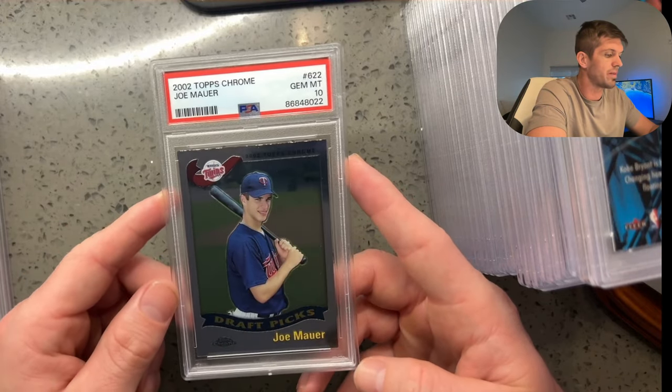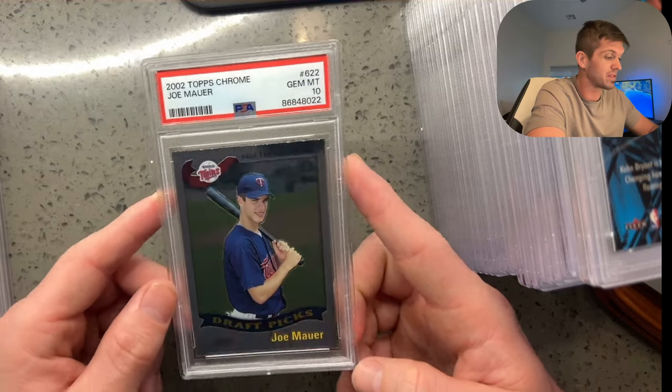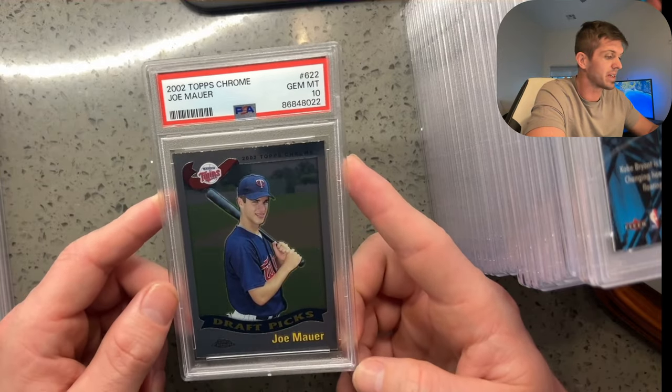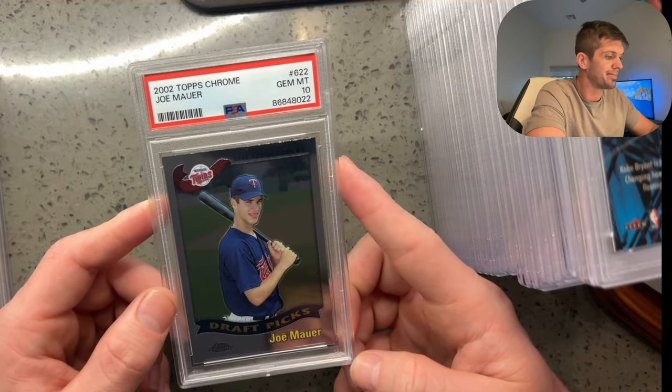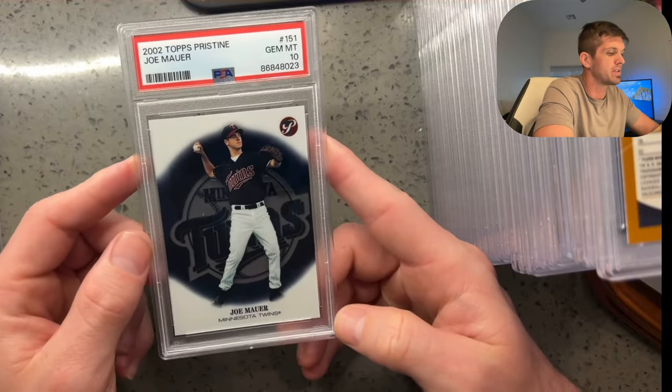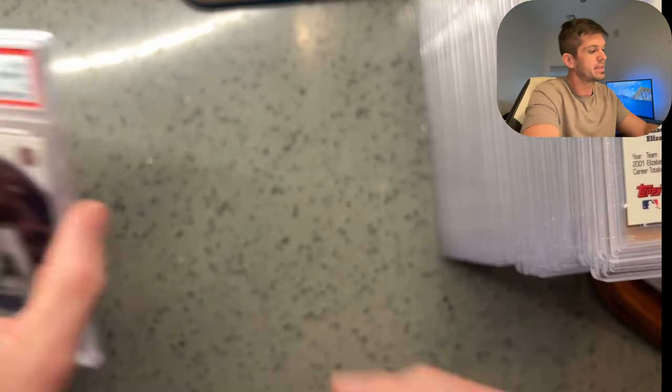2002 Topps Chrome Joe Mauer. This is like a Pop 58. I've seen some of the videos I've done about some of these guys. I can't believe there's so few of these out there in PSA 10. So again, first ballot Hall of Famer, low pop rookie card. That's recipe for success.